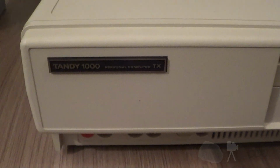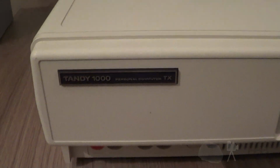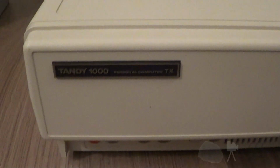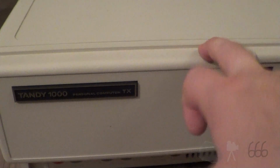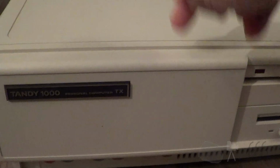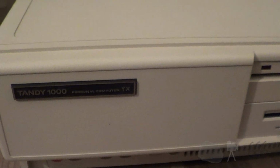Now, the 386SX had a smaller address bus where this Tandy 1000 does not, so it could address additional memory. You could have up to 768 kilobytes of RAM in here, but you can't use that as system memory. The additional 128 kilobytes beyond 640K is used for video. Unfortunately, nothing ever really took advantage of that.